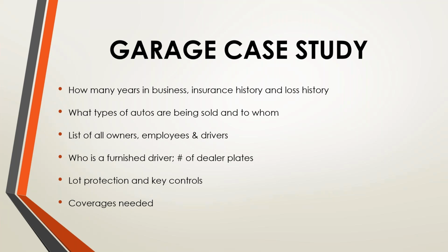If they are selling to the general public, they are considered a retail auto dealership. If they are selling to other dealerships, they would be considered a wholesale auto dealer. And if they are finding a specific vehicle for a client, they are an auto broker.